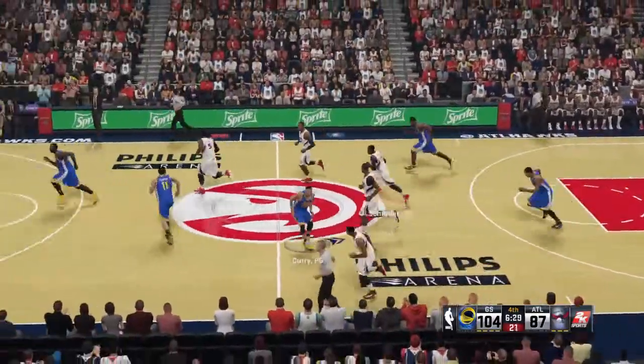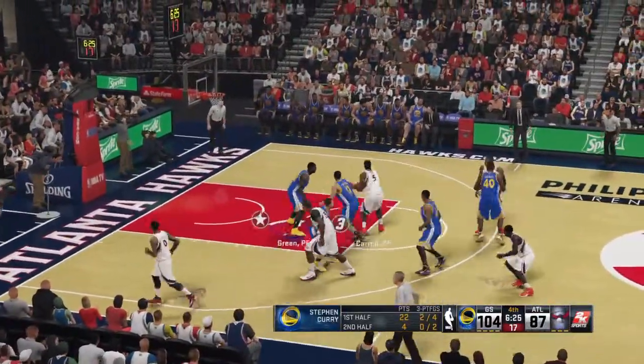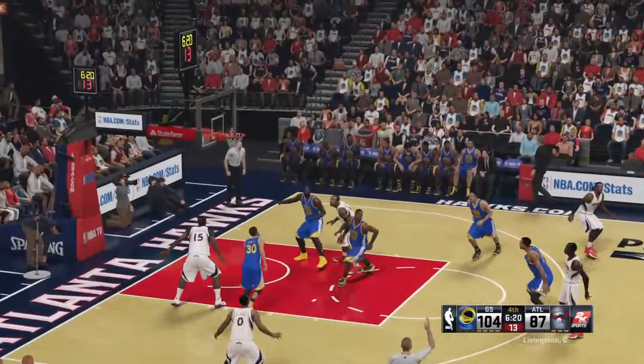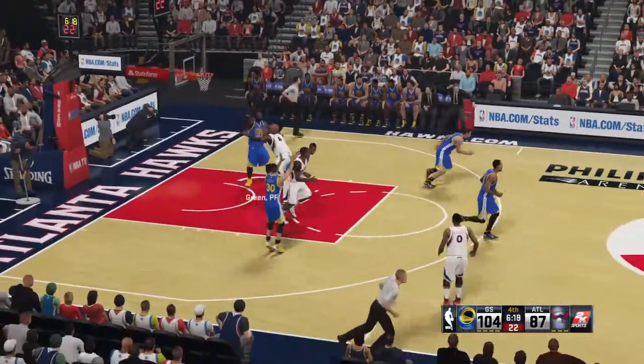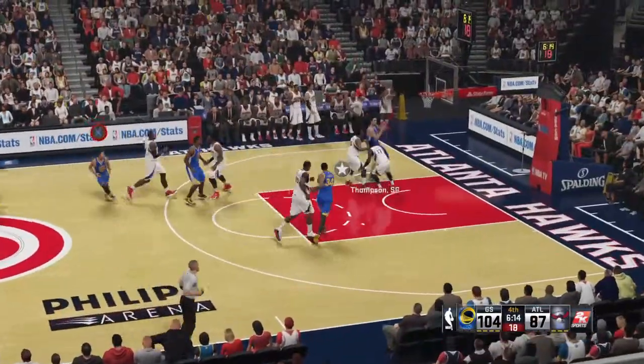He had a couple in the first, but so far he's been unable to get uncorked here. Horford dishes to Carroll. Millsap passes to Schroeder, and a miss there on the triple. Not a shot he should have taken in the face of such tough defense. He needed to get a better look.